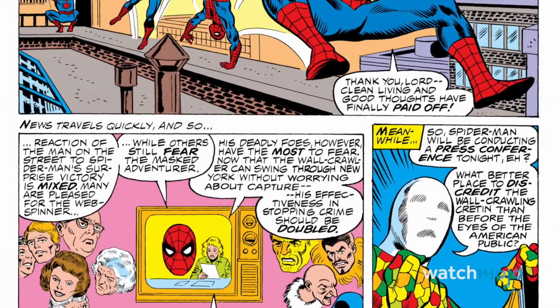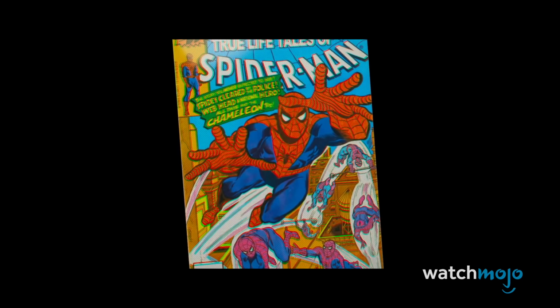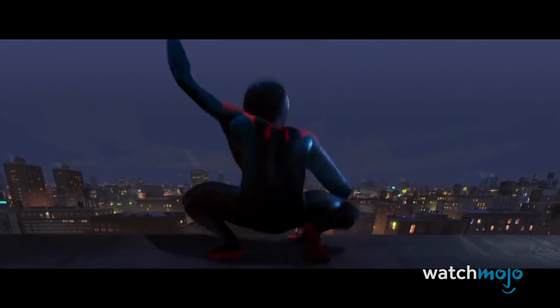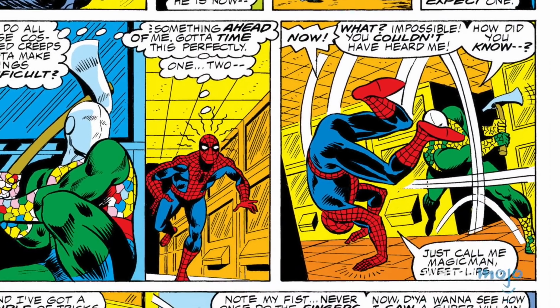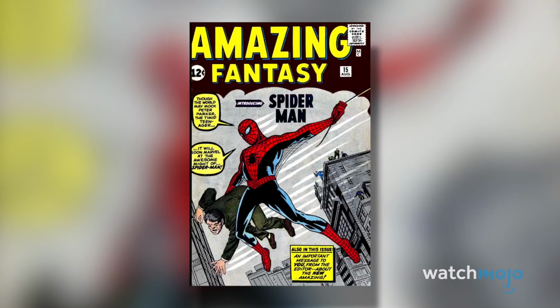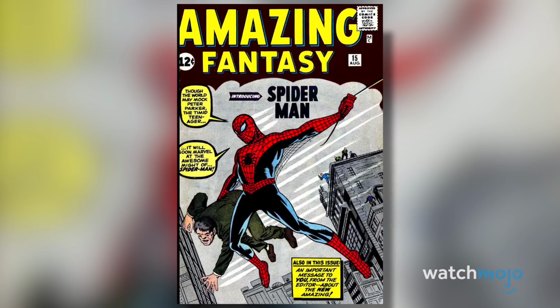The cover is an almost exact recreation of the real-life issue, except the Marvel Comics Group banner has been replaced with true-life tales of Spider-Man. This makes sense as Spider-Man is an actual hero in this universe, meaning his printed page adventures would be based on true stories. Spidey's debut, Amazing Fantasy number 15, also makes a few appearances.